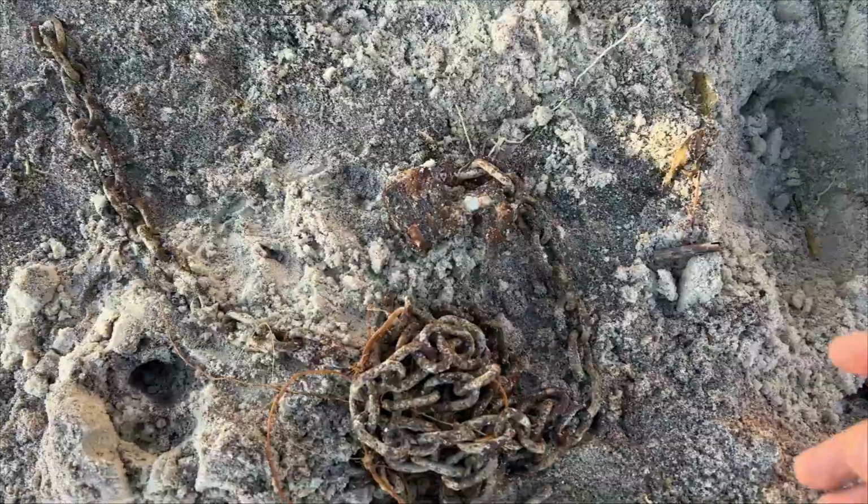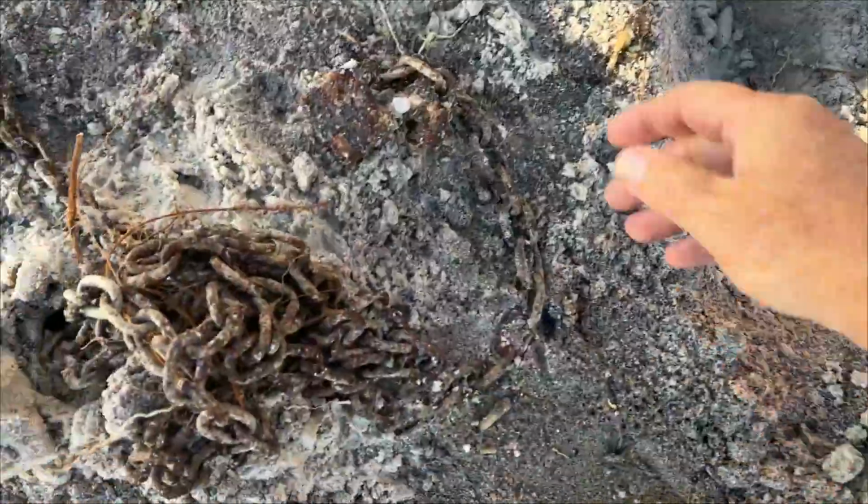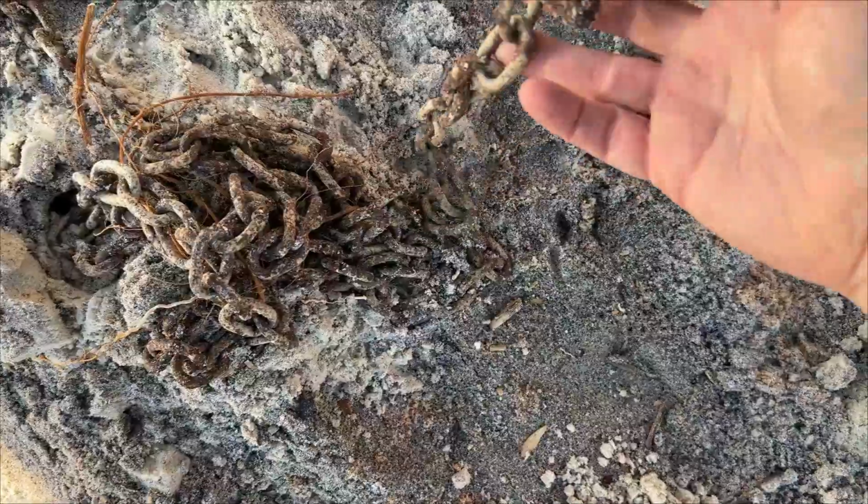Okay, so I got this negative number, and it turned out to be the end of this chain from this hole over here, and it's attached to this old, barnacle encrusted lock. So I know that's been down there a while.